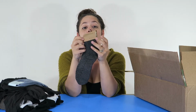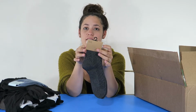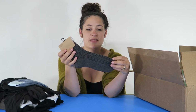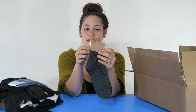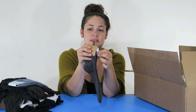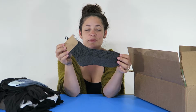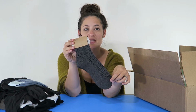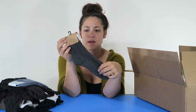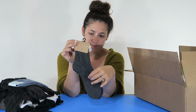These just say socks, so who knows what brand that is. And they are a little bit higher than the ankle with a fun little lace. It's like a crocheted lace top. And I just thought these would be so fun with a pair of ankle booties and I keep saying pencil skirt. I think because I wore a pencil skirt today, I'm stuck on pencil skirt, but that'd be super cute to go out to dinner or something.